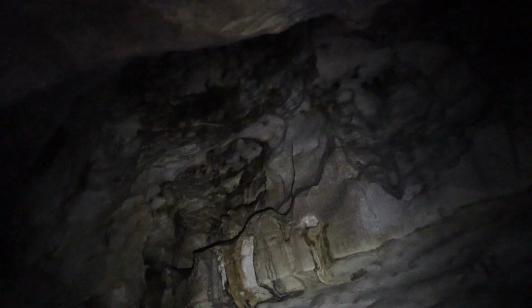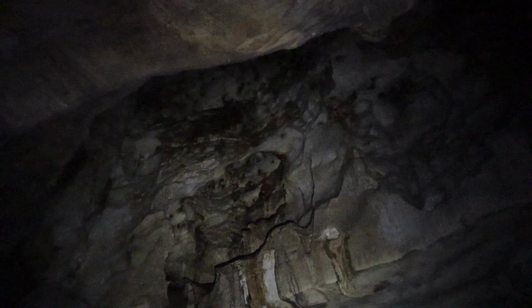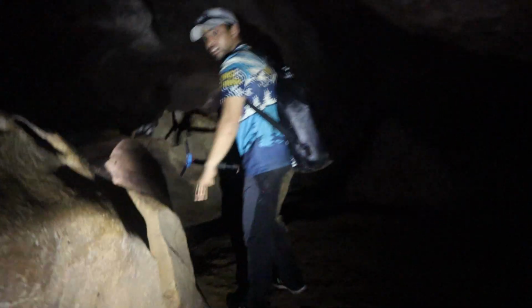So this Gua Ikan, what I can say about it, it's a huge cave, guys. So big, very spacious. And there's a lot of bats. I can see a lot of bats here. There they are, all of them. Wow, there's a lot of them. Mind your head.